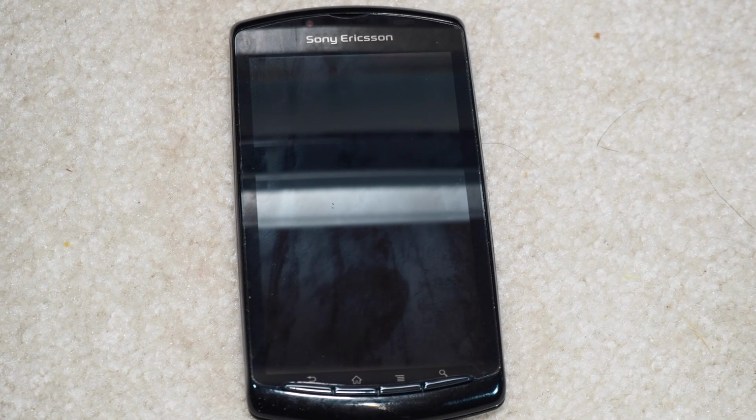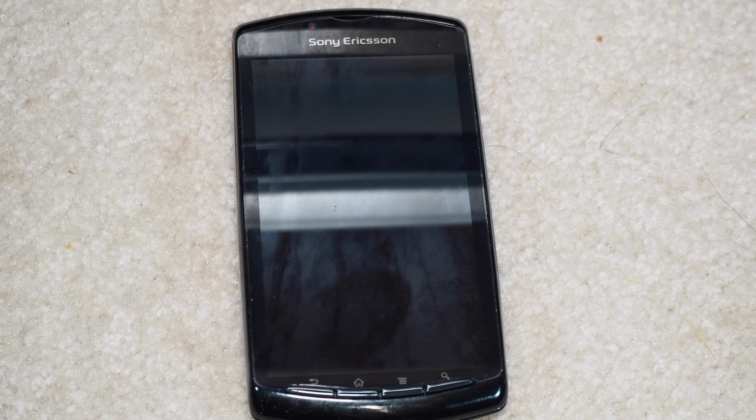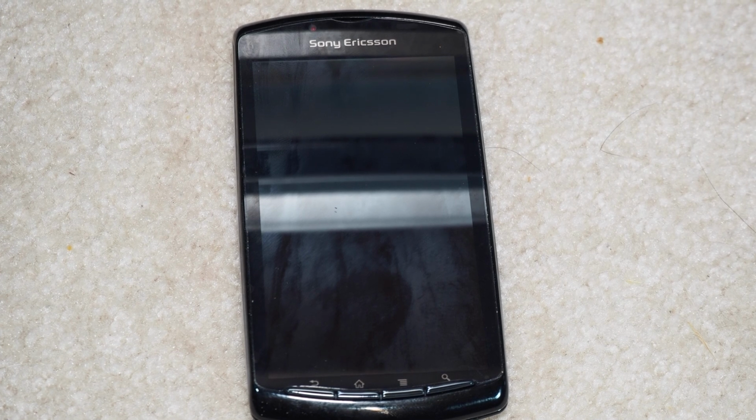I'm Kevin, and today we're looking at the Sony Ericsson phone. Not really a game console, and I'm not going to list it as a console, but this was the PlayStation phone. But Sony decided not to name it the PlayStation phone, but it was designed to be the PlayStation phone. I don't know how else to describe it other than that.